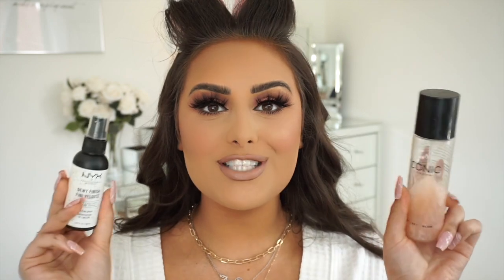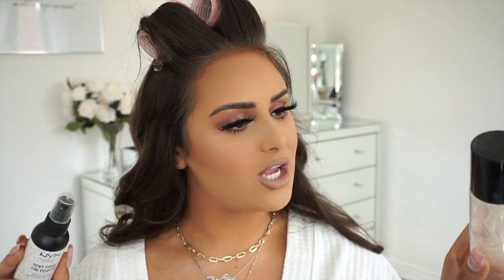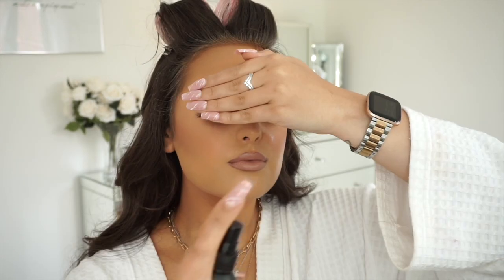And then to set my face, I'm going to use the Iconic London Prep Set and Glow in the shade Original. You can see I literally love this. And then also the NYX Dewy Finish Setting Spray, which looks like this. Give them both a shake. I'll start off with this one.